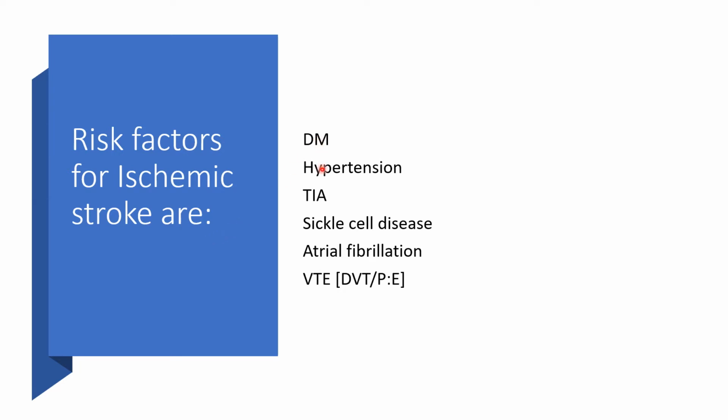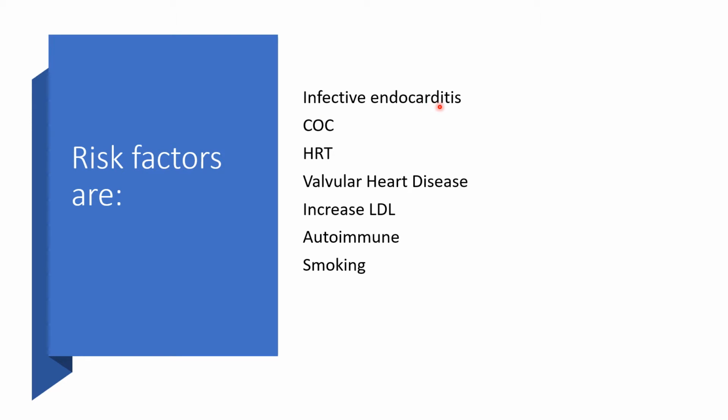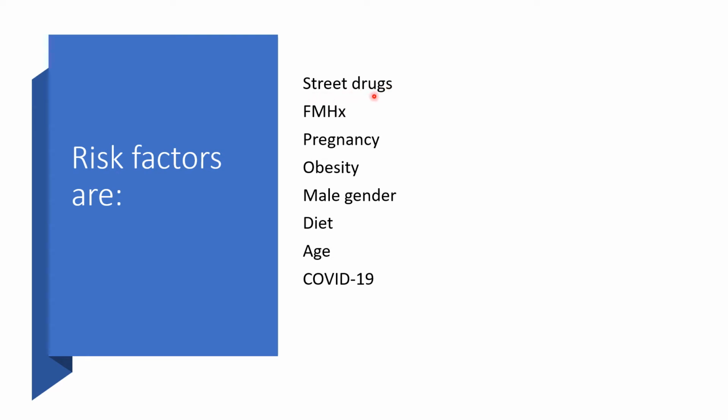Diabetes mellitus, hypertension, transient ischemic attack, sickle cell disease, atrial fibrillation, venous thromboembolism, that is DVT or pulmonary embolism, infective endocarditis, combined oral contraceptives, hormone replacement therapy, valvular heart disease, increased low-density lipoprotein, autoimmune diseases, and smoking. Others will include street drugs, family history, pregnancy, obesity, male gender, diet, age, and COVID-19.